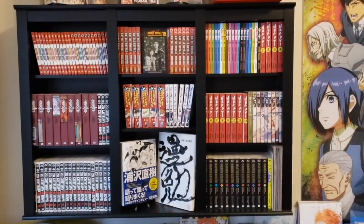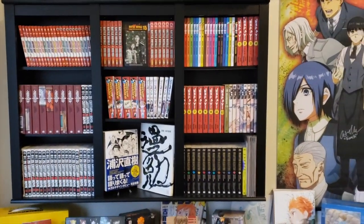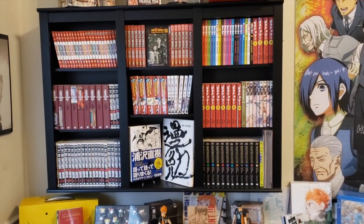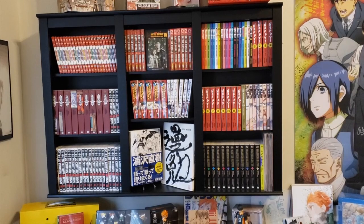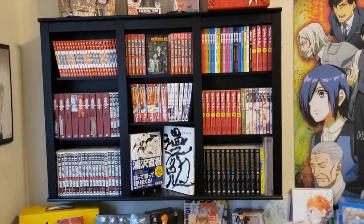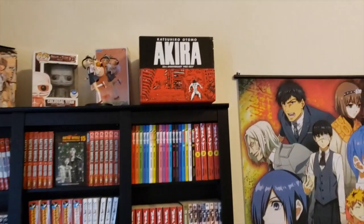So yeah, let's start. This is kind of my Naoki Urasawa favorites shelf, kind of the stuff that I just really want to be able to see all the time, and so that's why I have it here on the shelf. So let's start up here.